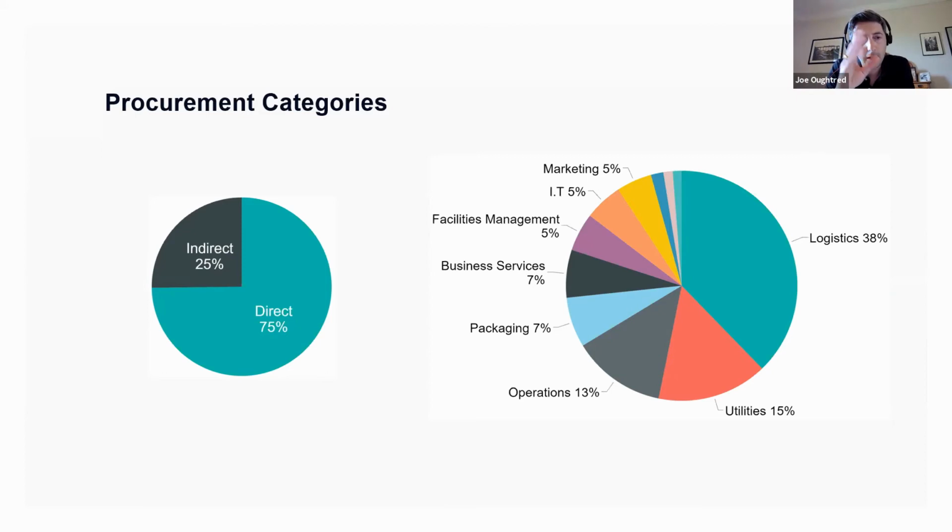So on the left there, you've got your direct and your indirect. So in procurement terms, direct is what goes into your product. So your raw materials, your ingredients, your on-the-shelf packaging. Indirects is everything else. And this sort of larger pie chart, this is your indirects.